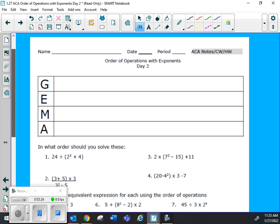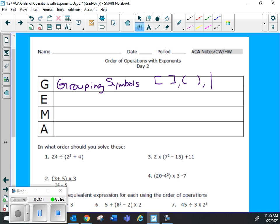Yesterday, we learned about Gemma. The G stands for grouping. Very good. Grouping symbols can include, what were some examples? Brackets, braces, parentheses, absolute values, absolutely. Exponents is for E. Very good. So E, exponents.